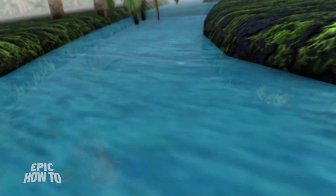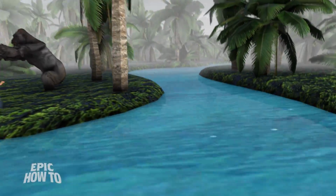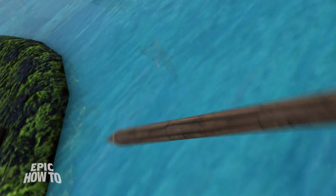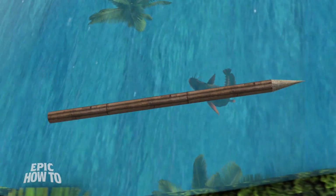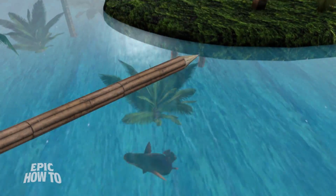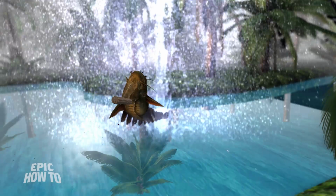It's a great source of protein, and unlike the bigger mammals in the jungle, they won't fight back. To fish, you'll need to make a fishing spear. You can craft a simple spear by sharpening a piece of bamboo. When you're near a river or stream, you just wait for a fish to come within range, then jab and stab. Hello, fillet of fish. If you're tired of fish, you can also try trapping animals.